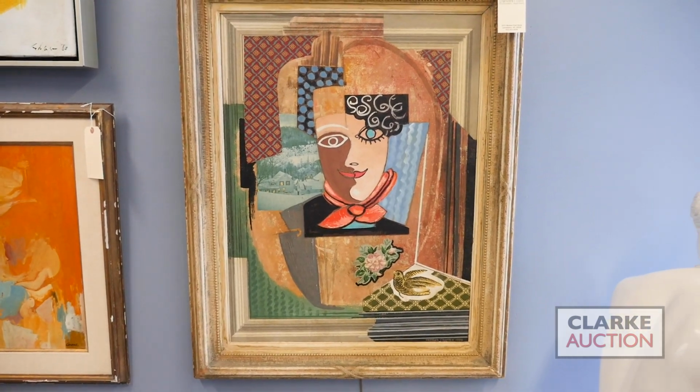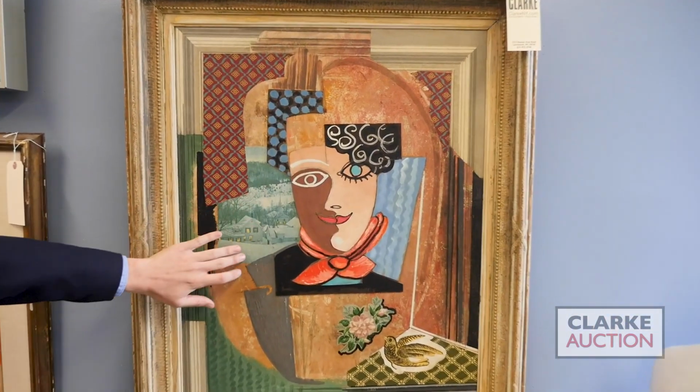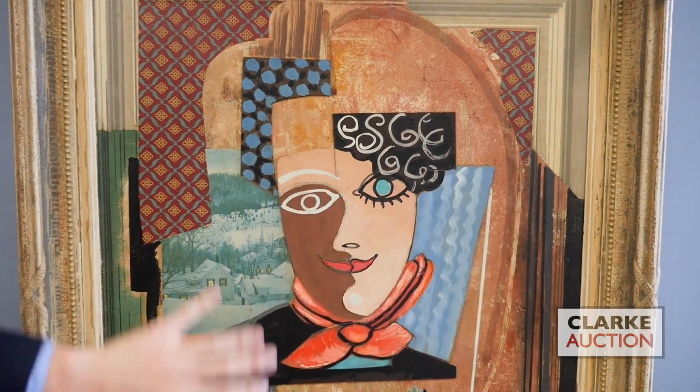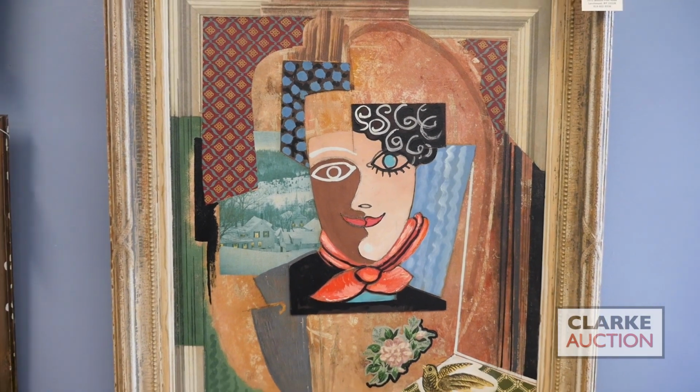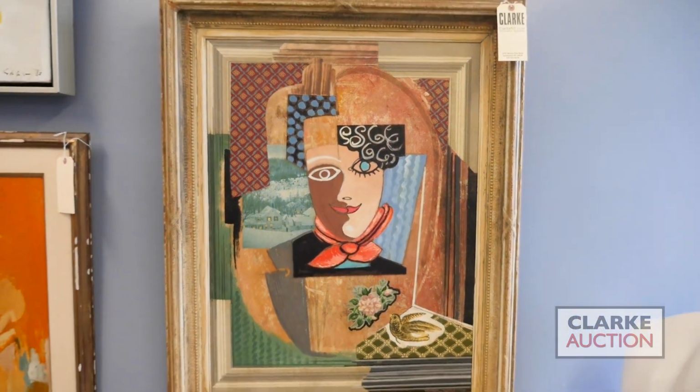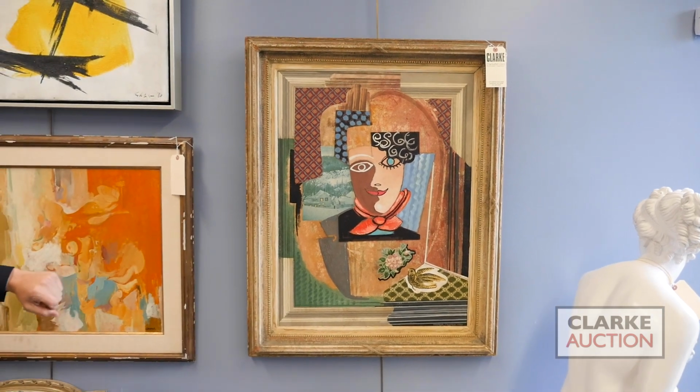Starting with this mixed media on board by the American artist Conrad Kramer. It's titled Portrait of Florence. It's from 1958 and combines applied collage elements with oil to create a really modernist portrait. Nice American piece, but certainly looking to the European modernism of Picasso, for example. This comes out of a Scarsdale collection with a $5,000 to $7,000 estimate.